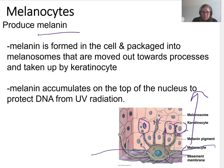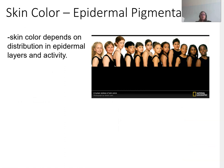and you might notice it kind of comes over the nucleus, because the melanin is a pigment and it's like a little umbrella for UV radiation for the nucleus. The nucleus has the DNA and you don't want UV radiation to hit your DNA because it can mutate it. So it makes the melanin and moves it out. It's called a melanosome, just a little vesicle that moves it. The keratinocyte picks it up and then travels towards the surface, because that's what they do. Eventually it'll die and be shed, so you're constantly making this.